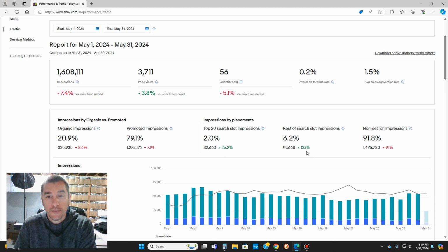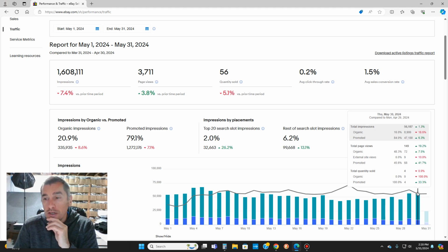That's pretty good. That's up 13%. And this one's going down. Overall, our impressions are down, but our page views are up. So we're getting better traffic. These three are telling me we're getting better traffic, right? This I wish would go up. So we sold 0 on Wednesday, we sold 4 yesterday, and we've sold 1 today.